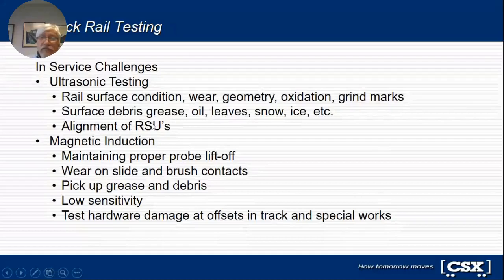And then, like I said before, there's alignment of those roller search units. And then the magnetic induction has problems with probe liftoff, especially over special track works or joints. The wear on the slides and the brushes is a constant maintenance game on that thing. It picks up coarse grease and debris. It's a mess. And low sensitivity. Test hardware damage at the offsets in the track and special works, like I said.